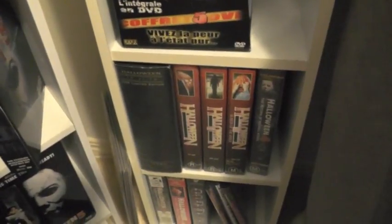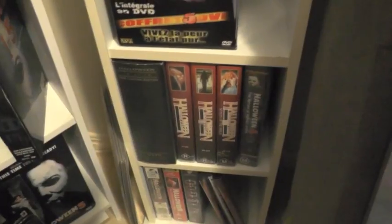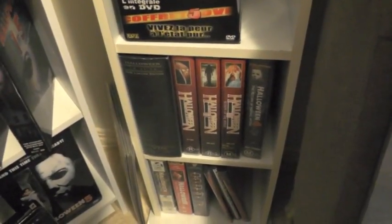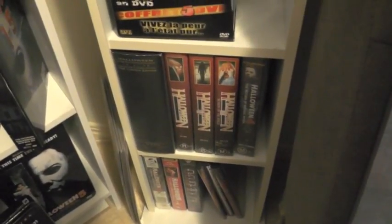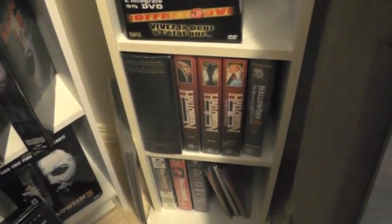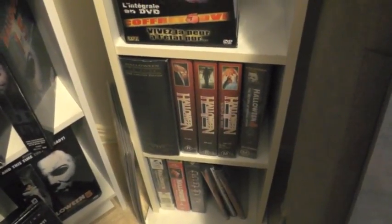And down here I just have all my VHS. I'm still needing to pick up Halloween Resurrection. And if anyone can let me know if the Rob Zombie remake got a VHS release, let me know please, because I'd like to pick that up. I don't think so, because I've never seen it about before. And then down the bottom is just some fan films.